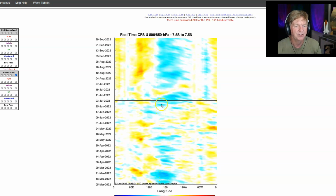But notice, all of a sudden, just now, the core of those anomalies have shifted off to about 140, 150 west, even south of Hawaii. And that opens the door, if this holds as forecast, for the yellows, westerly anomalies, to slowly start creeping in to the far west Pacific and then holding the dividing line about 150 east, so about halfway through the Kelvin Wave generation area.